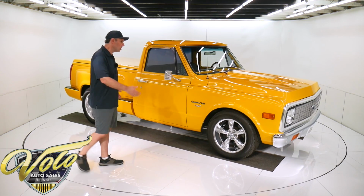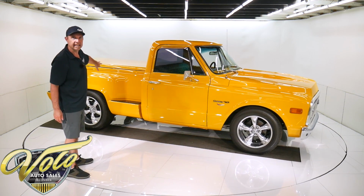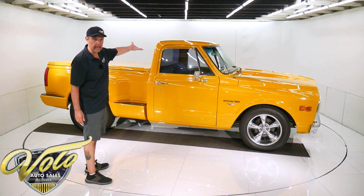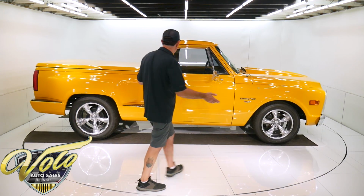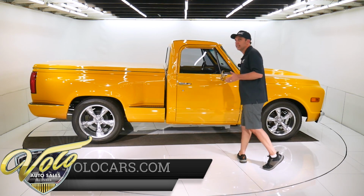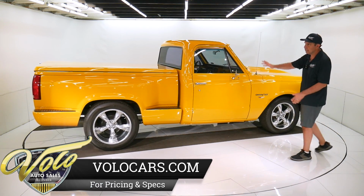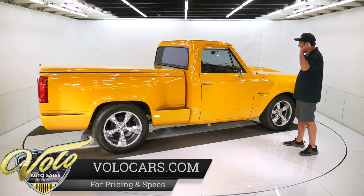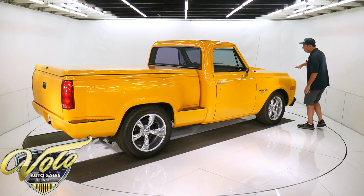Yeah, we have some photos of it taken down to just a bare cab, completely repainted inside and out. The whole inside of the cab's painted, the jambs. It's actually a very nice, smooth paint job. I just went around the whole truck. I didn't see any flaws or issues. I might have missed something, but I'm telling you, it's nice, smooth. It's just quality. Up front, it's got a cowl induction hood.